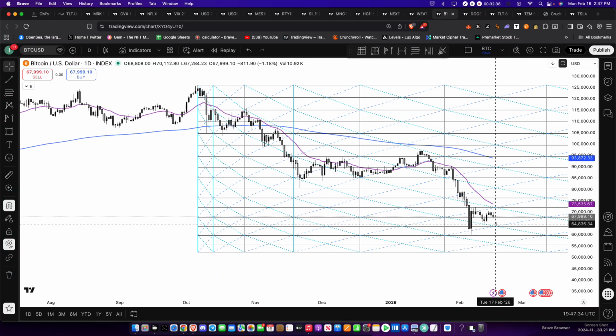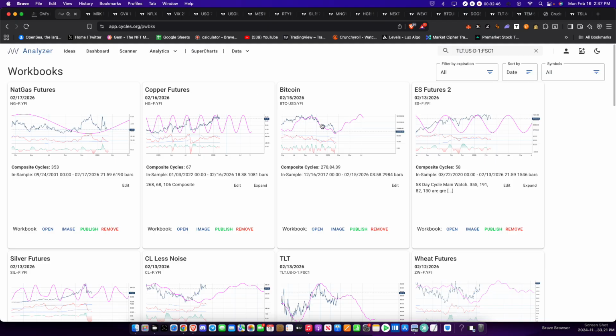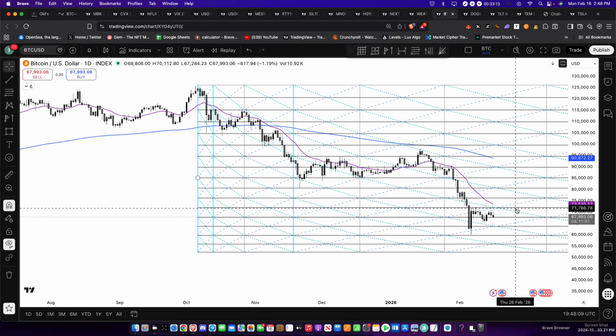Combining this date with the cycle analysis I have on Bitcoin, I hope this is updated. Okay, cool, I know it's updated. All right. This cycle composite of 278, 84, 39 gives me a bullish bias on Bitcoin going into the end of February or early March, right? Now, Bitcoin does not have to be bullish. It can just chop around sideways, be very boring between 72 and 60.